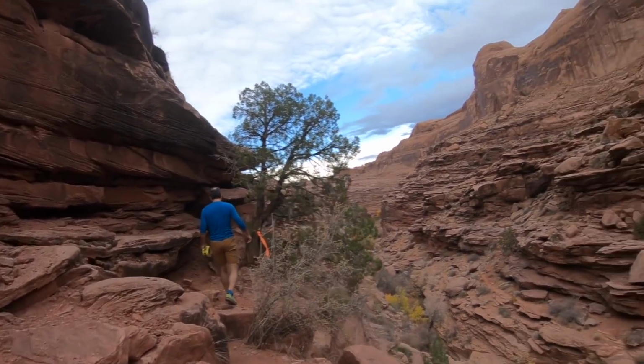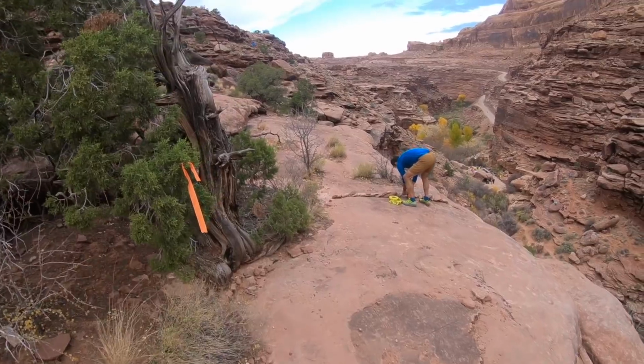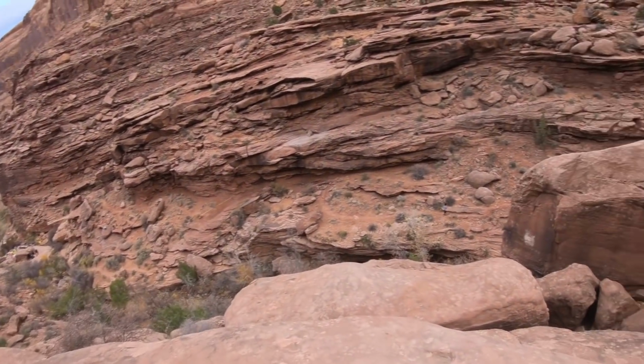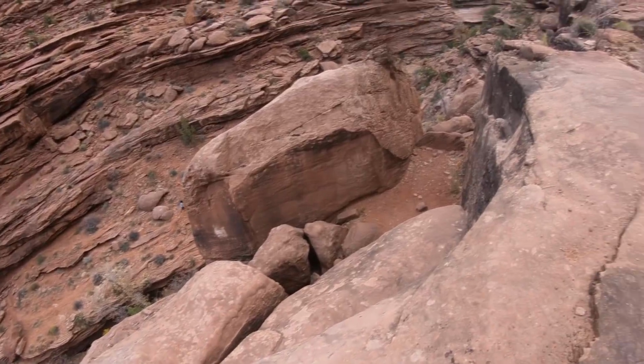Out double checking the course markings. A cliff there. Oh yeah, this part, key course marking here. There's definitely a cliff here. You go this way and down. Beautiful section.